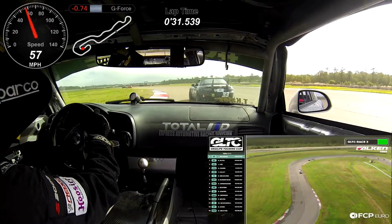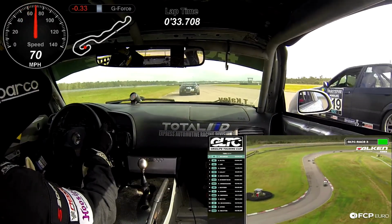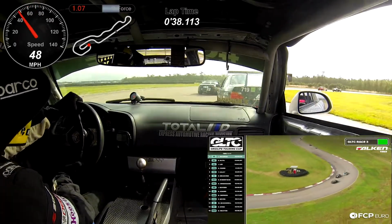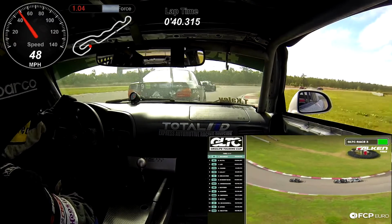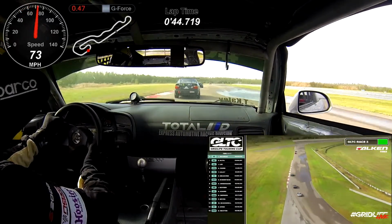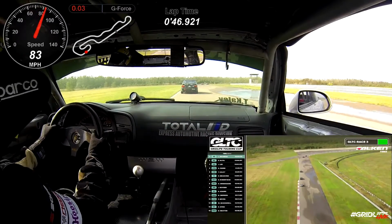So the battle at the front is hot, but also Andrew Rains had a pass completed on Justin Lee until they got to the brakes for turn 3. Lee completed the repass, and now Rains is up in front of Todd Cayley, but Cayley's looking racy in that silver S2000, hunting back and forth. Look at the torque on that BMW. Gaps it by 2 car lengths coming out of turn 4.